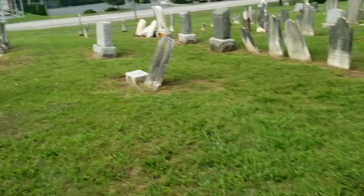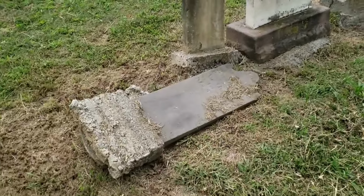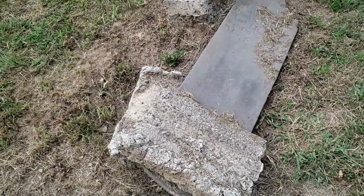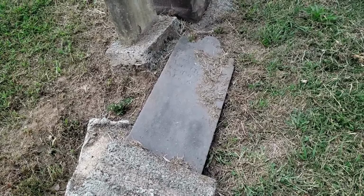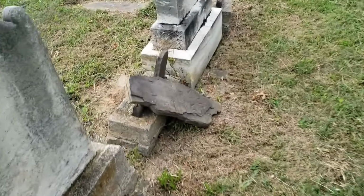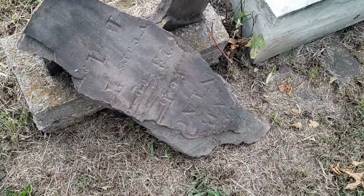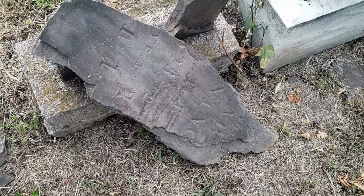I don't understand why the owner doesn't do something about this. Like whoever owns the cemetery, they should really come out here and fix these. I mean, things like this could easily be fixed. You just have to put it back in the ground. These tombstones are just neglected, to be honest. Look at that. That's disgusting. That's disgusting right there.